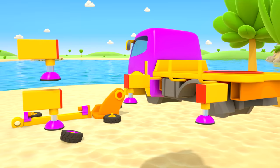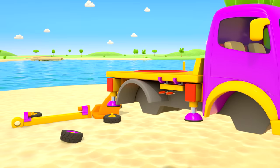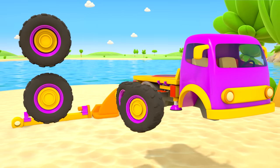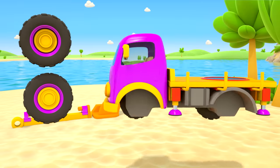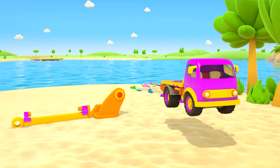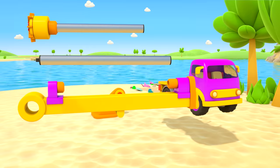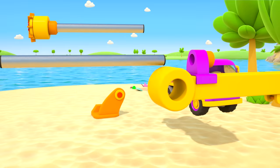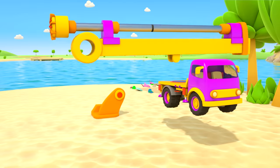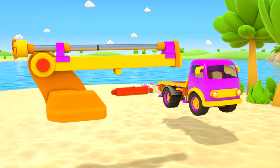Four props. The wheels. Two on one side. And two on the other. The guide for the drill's pipe. The pipe and the drill head, which will burrow into the ground. We'll fix the guide and the pipe to the truck on an orange pivot.